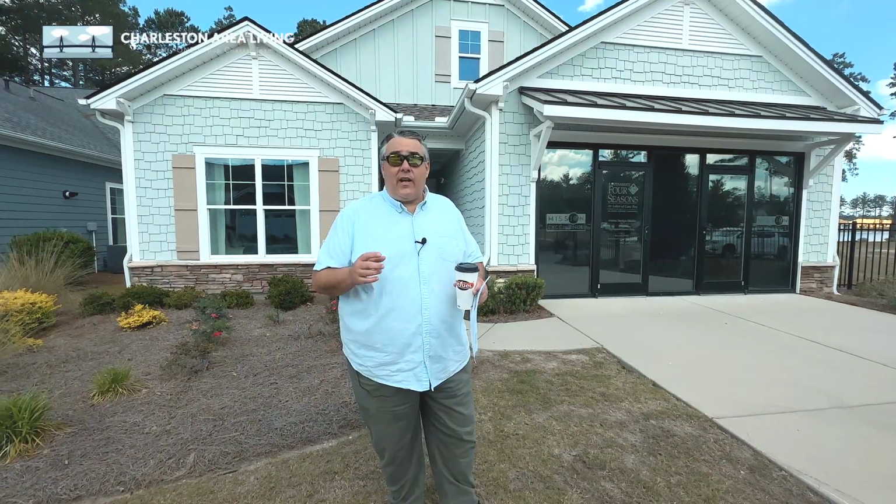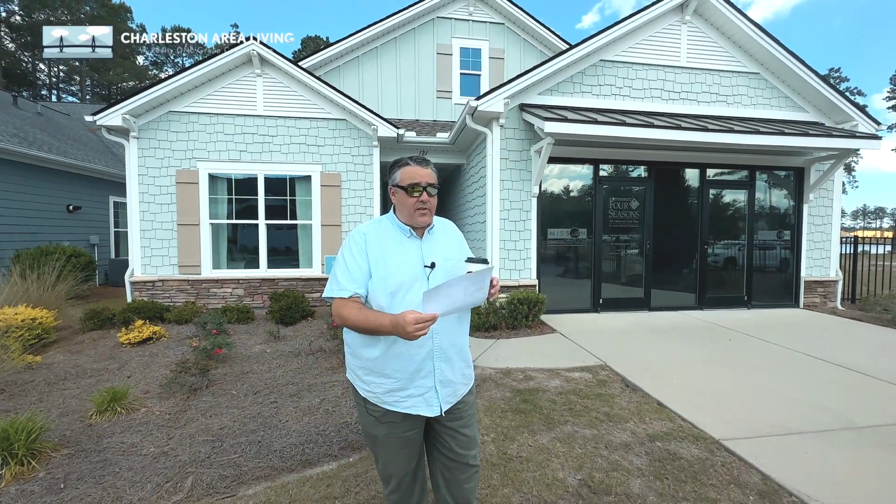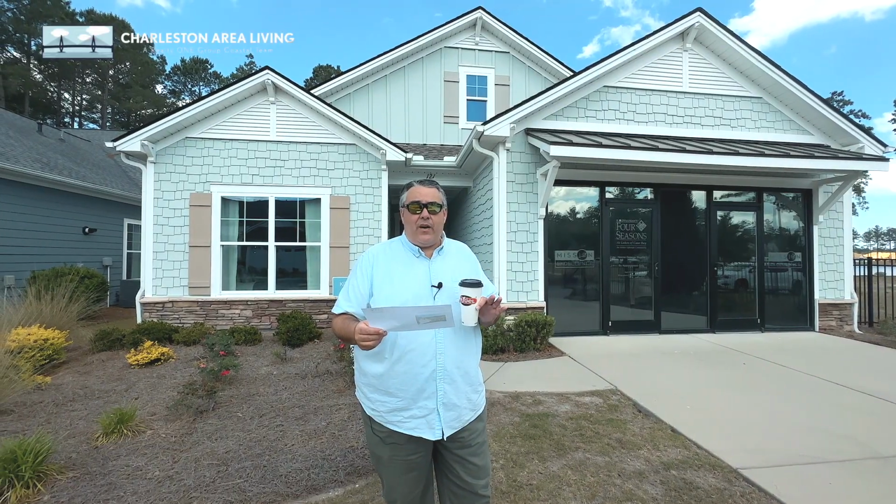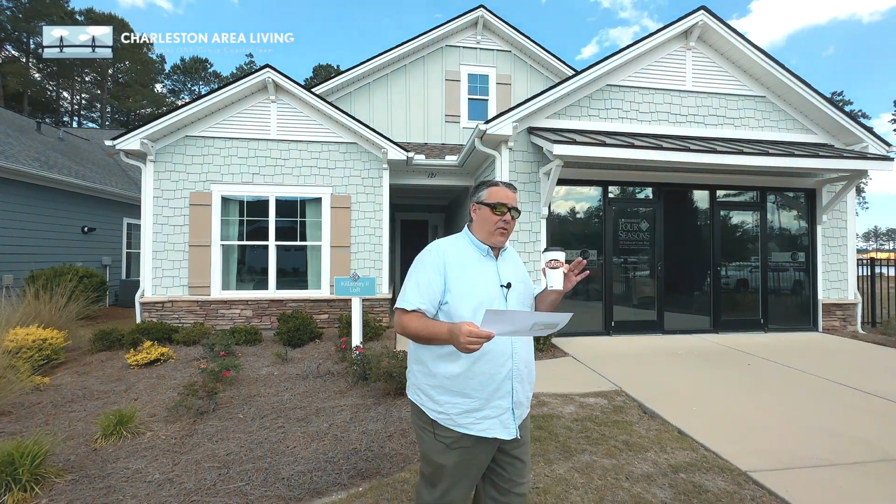Hey, so we're in front of the Killarney now. This one is a loft. We're going to show it to you. It's the Killarney 2 loft, and this is 2,745. It has 2 bedrooms downstairs, but we can add the 3rd upstairs.